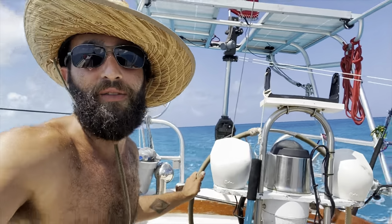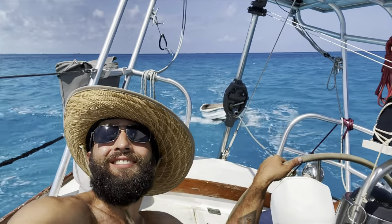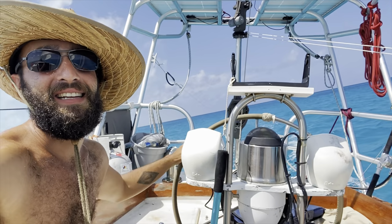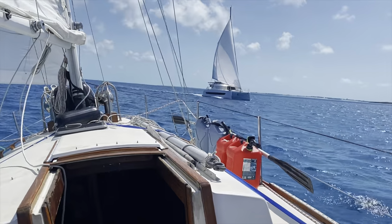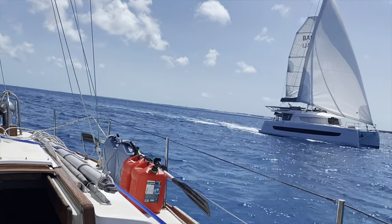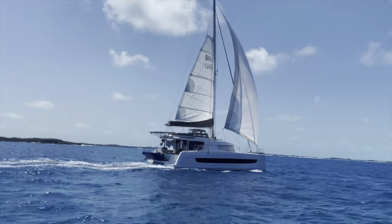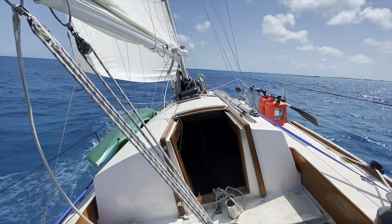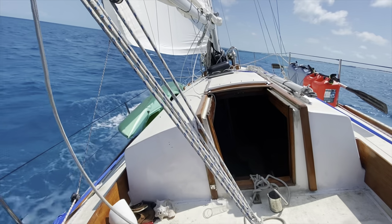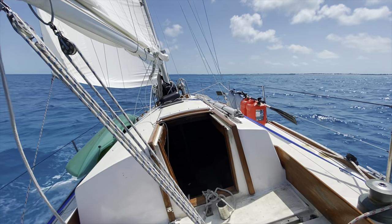Oh yeah, there's a boat right in front of me. I'm trying not to hit. Ha ha! Woo! Love it, man. Freaking love it. Calmed down right when I started recording.